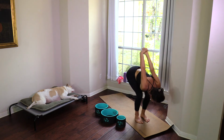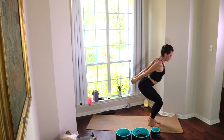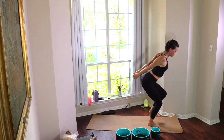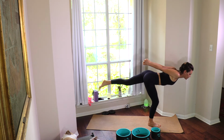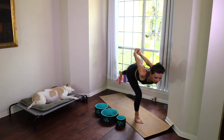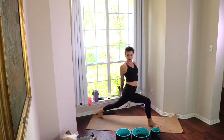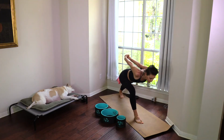Back to center, chair with a clasp. Shift the weight onto the right leg. Take the left leg back. Warrior three. To high lunge. Open. And let's bring the hands over to the left hip. Look over the right shoulder, a nice soft twist. Back to center, humble warrior.